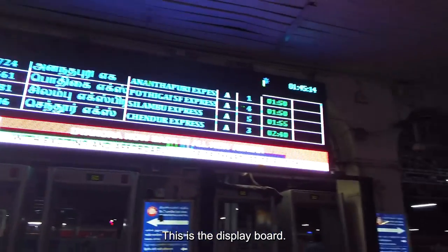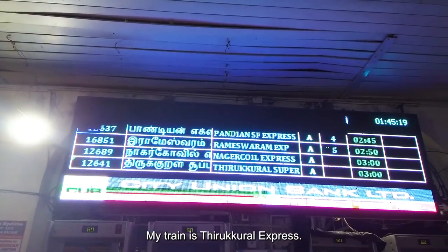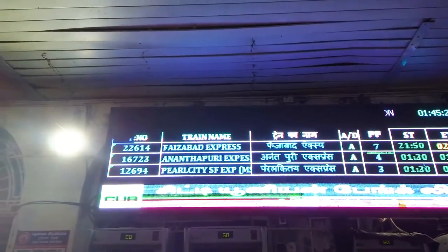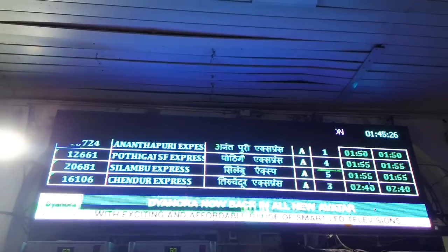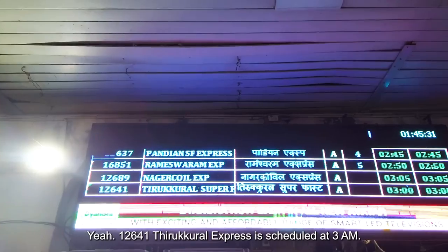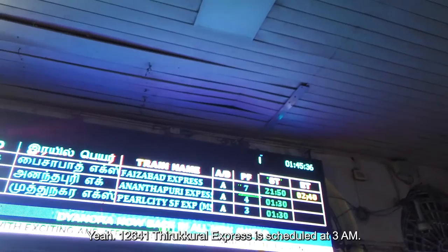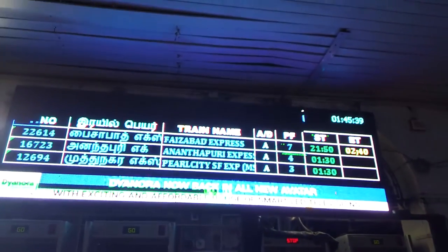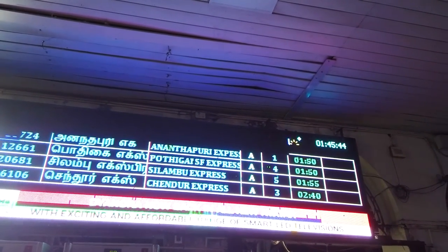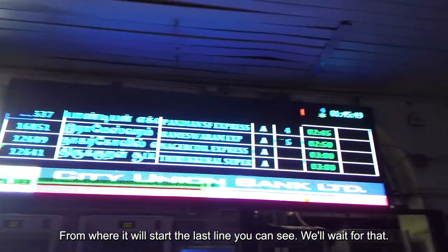So this is the display board. My train is Tirukkural Express, 12641 Tirukkural Express. It is scheduled at 3 a.m. They have not mentioned the platform number yet, where it will start from. The last line you can see. We'll wait for that.